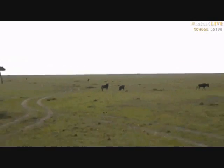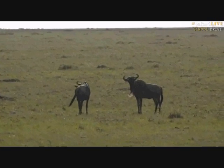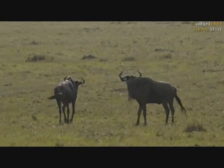So what that boy is doing now, he's putting mud on his face to make himself look more scary so no one wants to fight with him. So it's like war paint for a wildebeest.